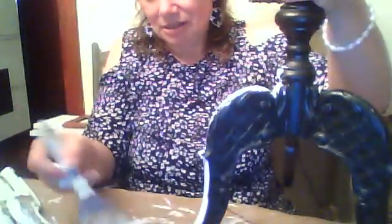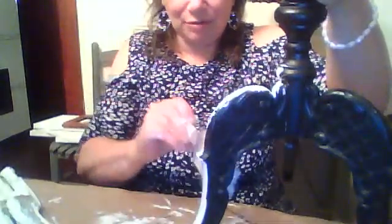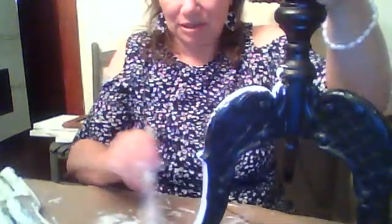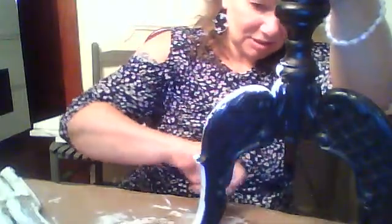I think that's the same paint that we were using last week. I think that my brush has not even been washed out since last week. I've had it in a plastic bag. So that's how nicely that stayed.